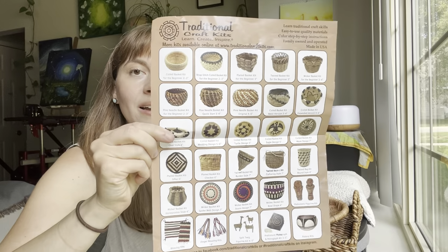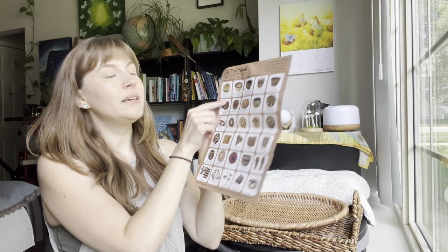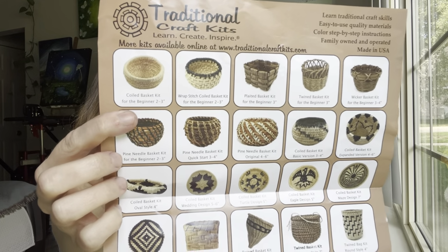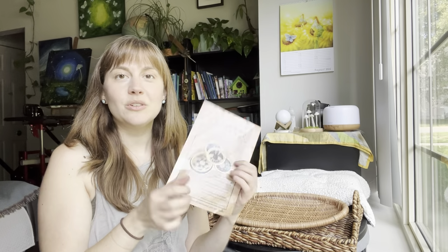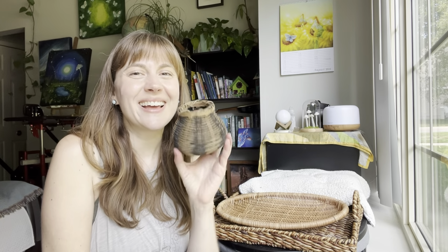They have so many different kinds of kits. This coiled basket kit for beginners is 2 to 3 inches. You can see that up at the top. I think this is a great way to just get your fingers moving, and you can feel that sense of accomplishment in 1 to 2 days. I think this would be an easy project for one day. It only took me a few hours, and I really love that I got to do this today.